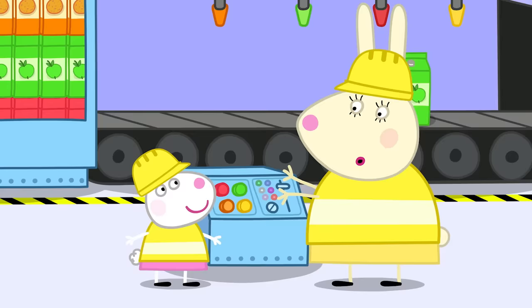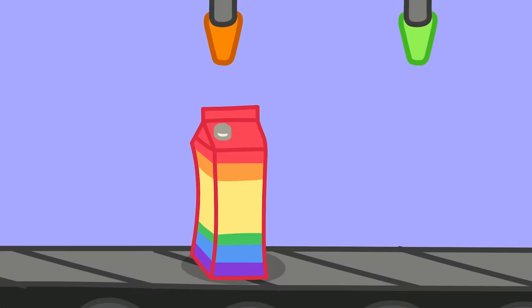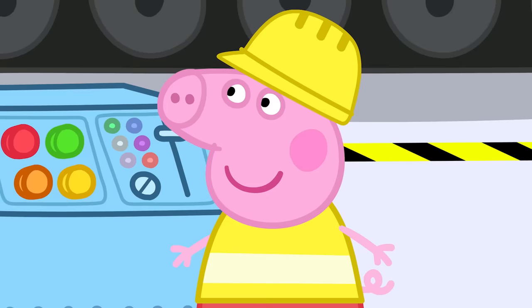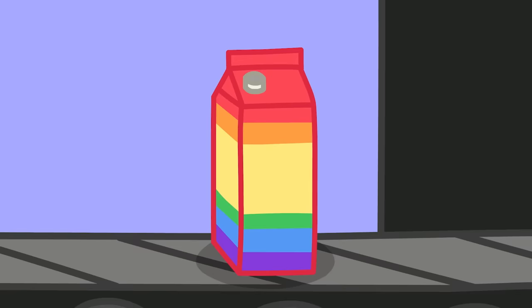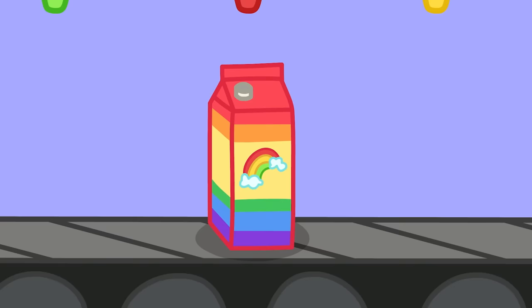Spot on, Susie. And this one? It's lots of colours. Well done, Peppa. You've created a brand new type of juice. It's rainbow juice. Everyone thinks the rainbow juice looks very delicious indeed.